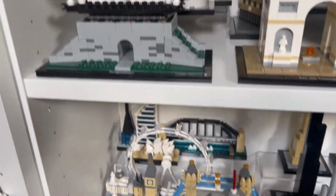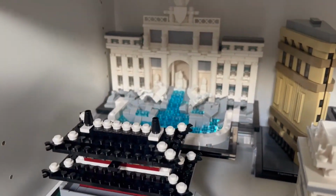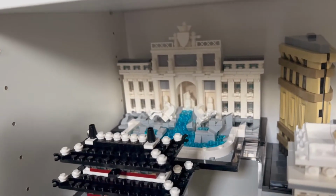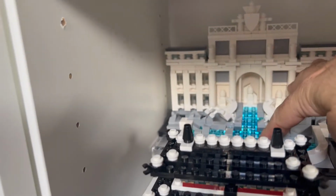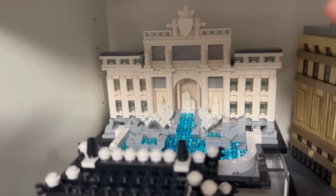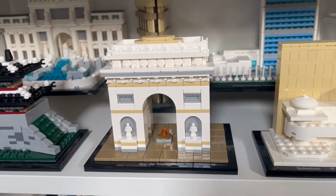We've got the Sun Yat-sen Moon Gate, which is right here. I've done a specific video on that. We've got Trevi Fountain behind, which is actually kind of a cool build. One of my favorite parts of this was the rendering of all of the water using these translucent blue pieces. The Arc de Triomphe, also a retired set that I got.